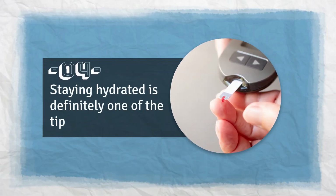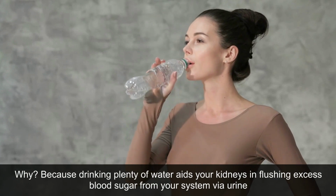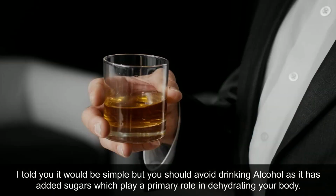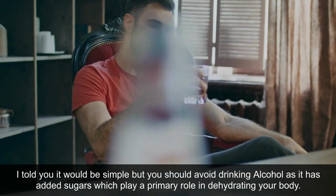4. Staying hydrated is definitely one of the tips. Why? Because drinking plenty of water aids your kidneys in flushing excess blood sugar from your system via urine. I told you it would be simple, but you should avoid drinking alcohol, as it has added sugars which play a primary role in dehydrating your body.